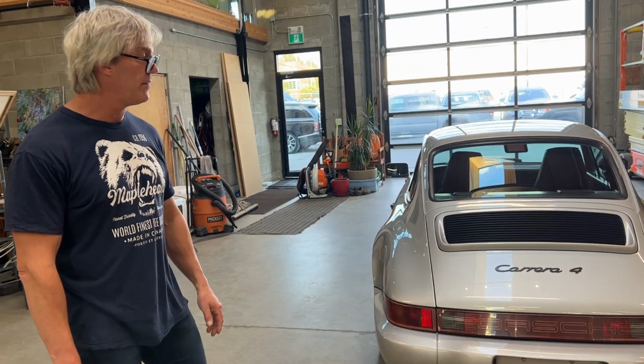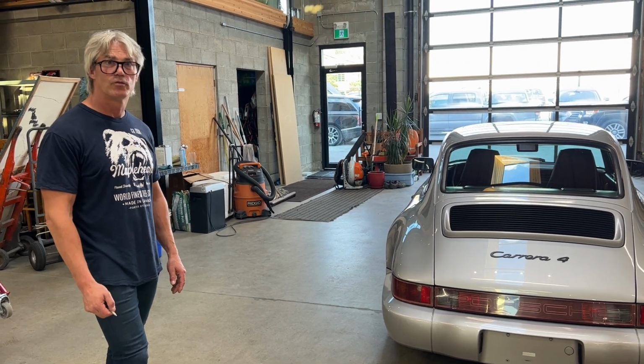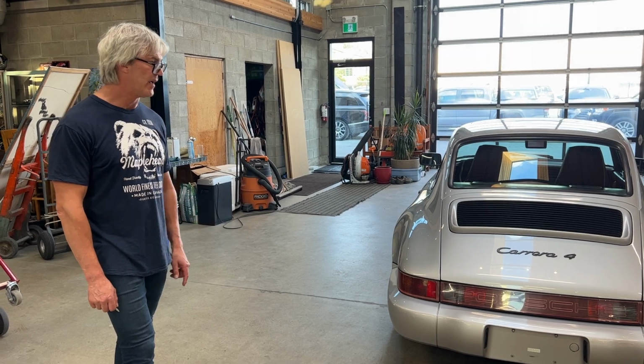Super fun car to drive, and it's going to be up on Bring a Trailer now, so good luck, and you'll be happy if you get this car.